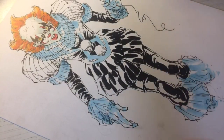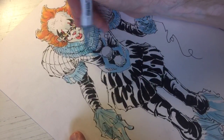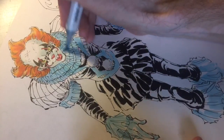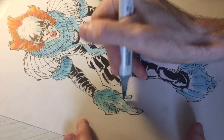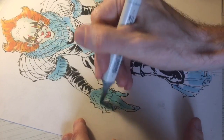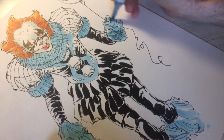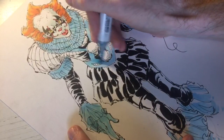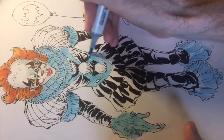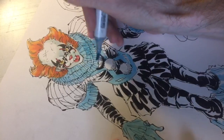So now some B01. Another shade of light blue. Pull this through. Just sculpting in the color here with the brush tip. Carrying this lighter shade of blue over the B12 just for maximum blending and saturation.